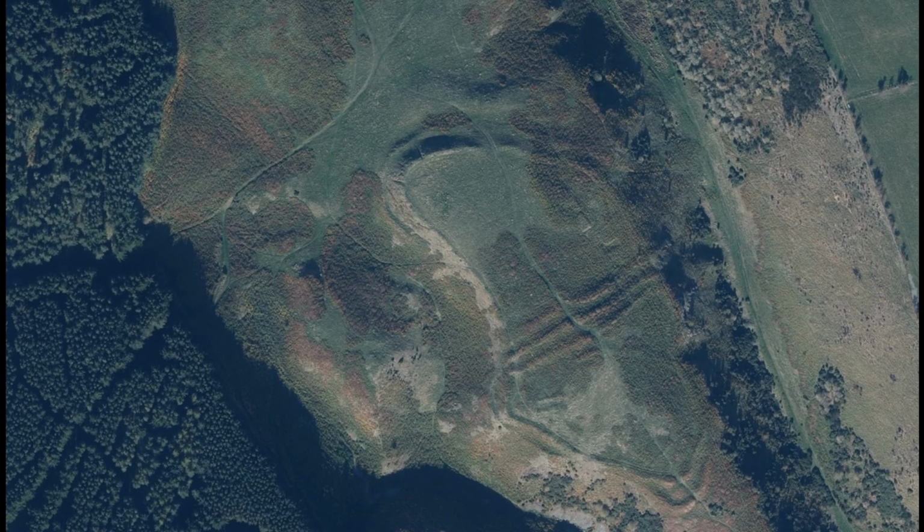So this site is called the Kettle's Hill Fort, and it dates from the late Bronze Age to early Iron Age, so around about 8th to 5th century BC. It was still occupied when the Romans were here, which means that it had 1,000 years of occupation on this site. In later years, it was used for herding cattle, hence the name Kettle.